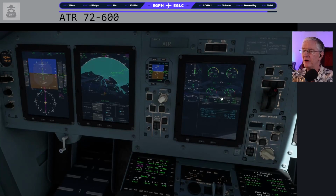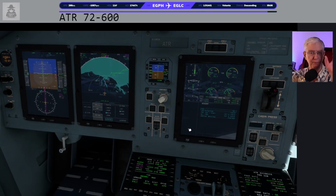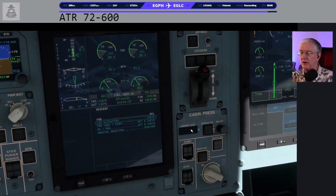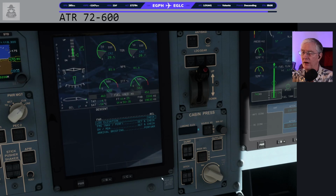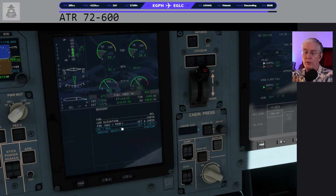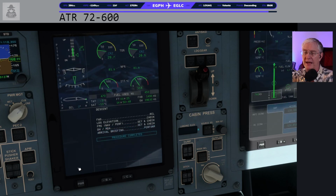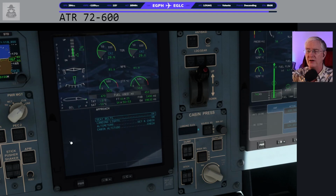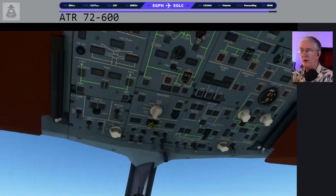Let's come on over here. Descent checklist is magically popped up. FWS recall, everything's clear. Landing elevation, as long as this indicator is blank and feet is blue, that means your landing elevation is set. FMS, nav, and perf, I think it's as good as it can be. We have set our decision height. Arrival briefing has been done, although pretty badly, and that procedure is good. Next checklist, I'm going to put that in there now and have it ready to go.